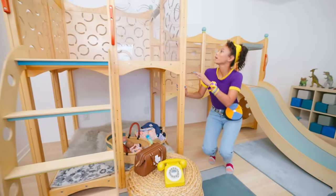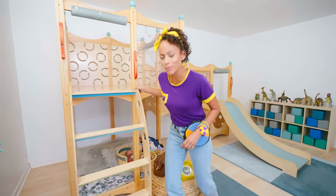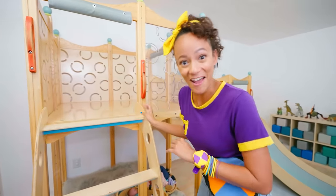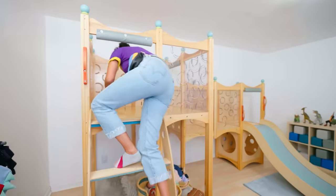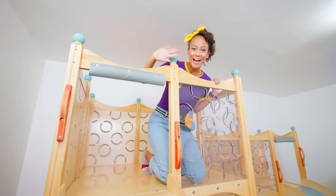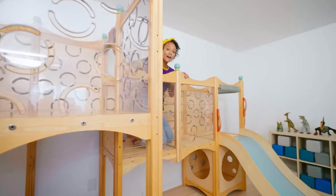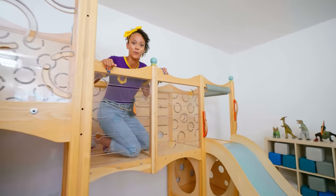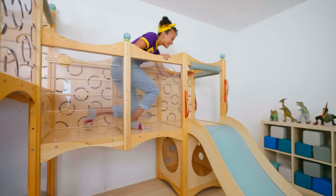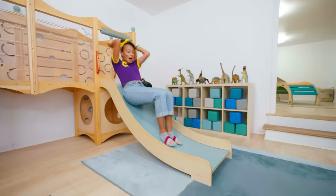Hey, I wonder if I could climb up here. It's kind of small. Do you think I'll fit? All right, I'll try it. Hello, up here. Hi. Hello. Oh, it looks like I'm on a bridge. Oh, and there's a little slide. 3, 2, 1. Whoa.